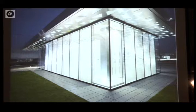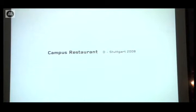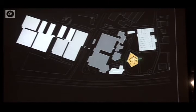The second project, which we just topped out, is that what you call it in English, topping out, right? We finished that last week. It's a campus restaurant. If you remember that auditorium here, there was an idea of continuing with this idea of a polygon geometry.